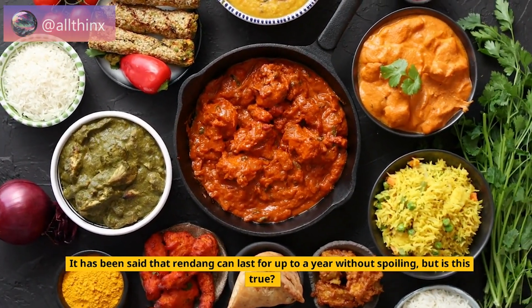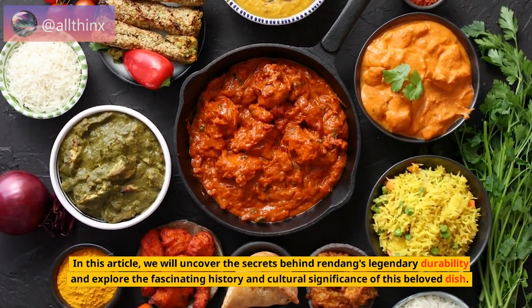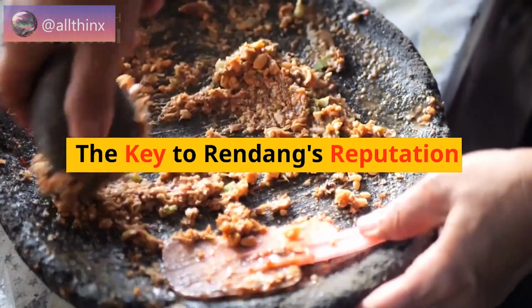But is this true? In this article, we will uncover the secrets behind rendang's legendary durability and explore the fascinating history and cultural significance of this beloved dish. The key to rendang's reputation.